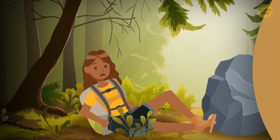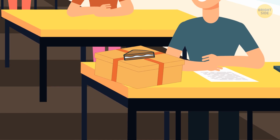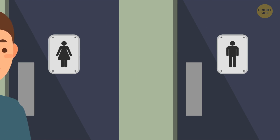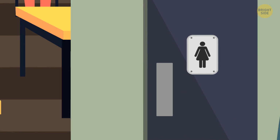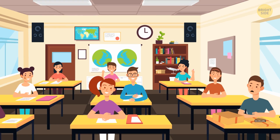Voila! It was Jerry's birthday. He brought a big box with chocolate cakes to treat his friends from college. When the class was almost over, Jerry went to the bathroom. He was so excited to celebrate and share treats with his friends, but the box was empty when he returned. Help Jerry find out who has eaten all the cakes.